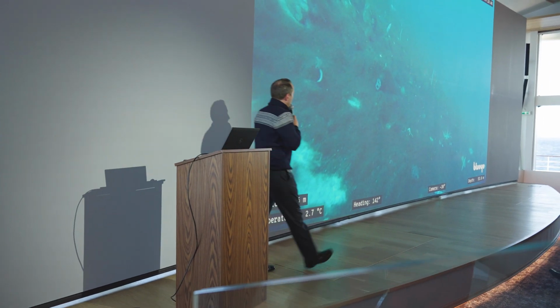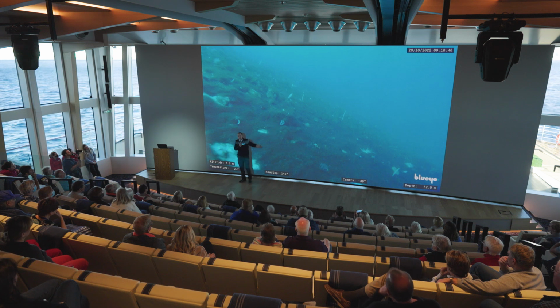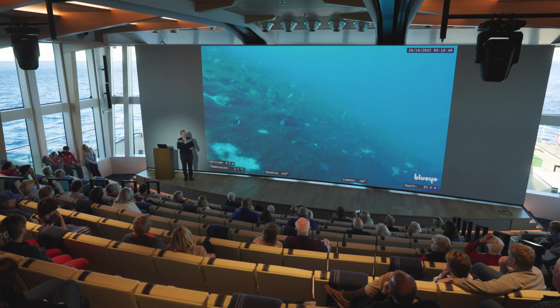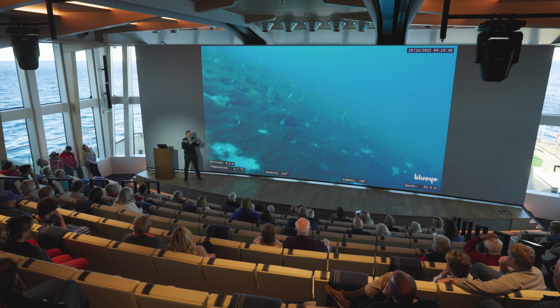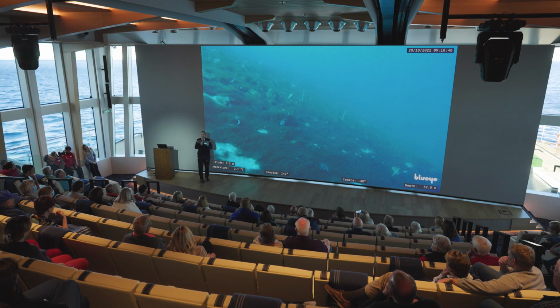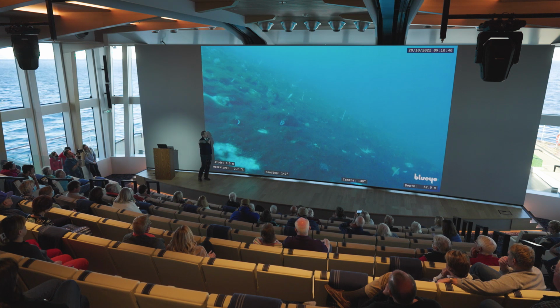Just there. So I wanted to point out this weird animal here. It looks a bit like a figure of 8 on the seafloor. That's an Antarctic clam. They bury themselves in the sediment, and the figure of 8 is an in and an out siphon. So they are filter feeders. They take in water, extract all the nutrients, then pump it back out.